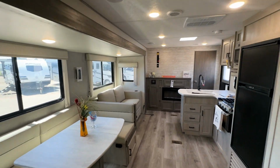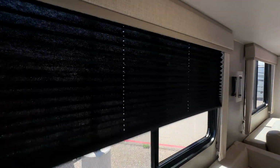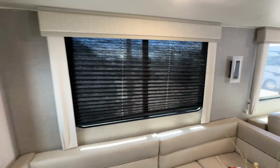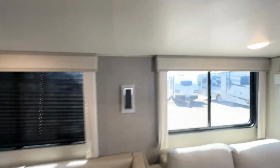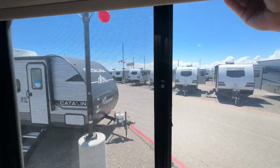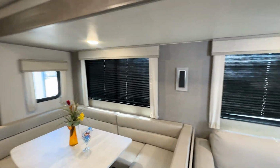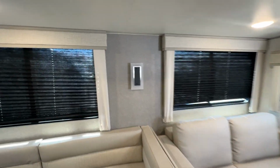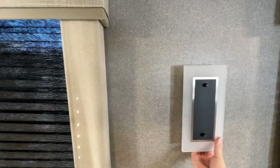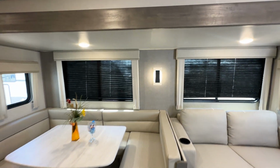All right, so I hope you liked that area. Overall, really nice floor plan. Let's see what these shades look like real quick. Really nice. So just pull them down nice and easy. And these windows open up, big, massive windows. That way you could see out when you're around the table or relaxing. Really nice. Oh, that's a nice little light too. There we go. So some accented lighting.